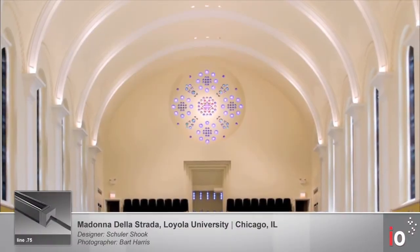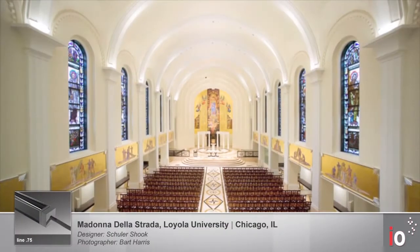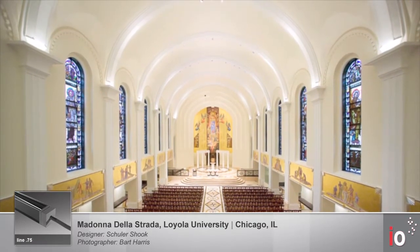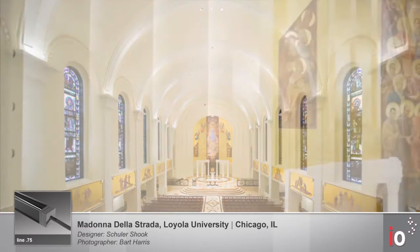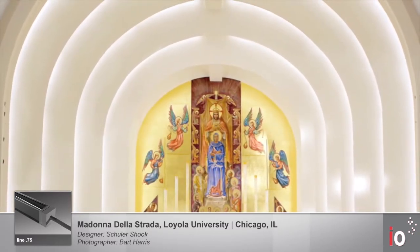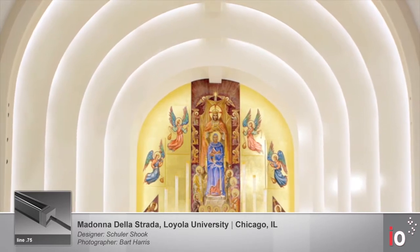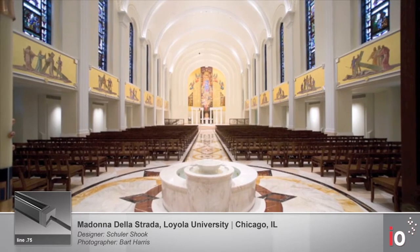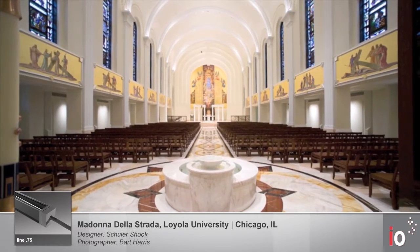Madonna della Strada is a chapel located in Chicago, Illinois. The chapel lighting was designed by Schuler and Shook. Giulio Padota of Schuler and Shook used our line .75 product to emphasize the layered architectural tiers that define the sanctuary. The niche opening was only about 3 inches, so the .75 with the 10-degree optic was used to delineate each arch flawlessly. Notice there are no socket shadows between each fixture.